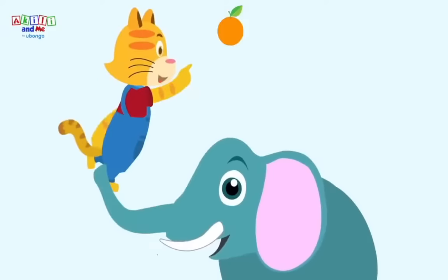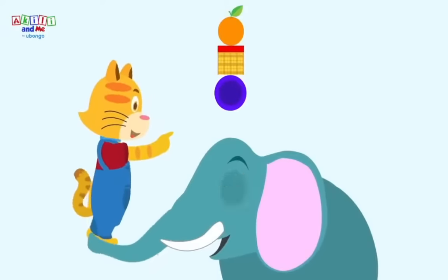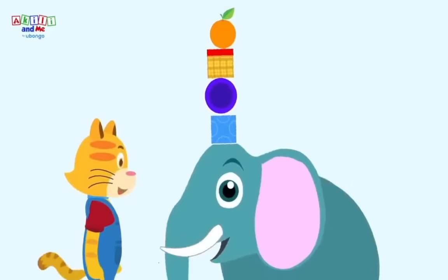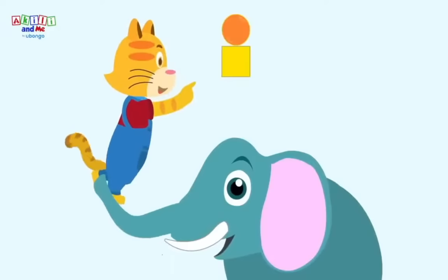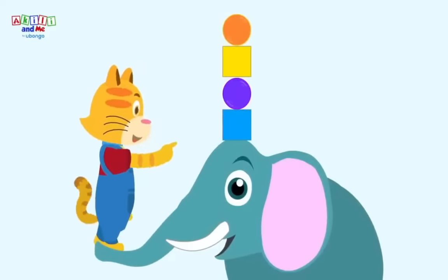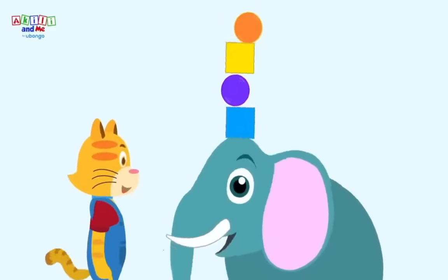What shape is an orange? What shape is an orange on a box, on a plate, on a tile, on a great big elephant? Well, it's a circle on a square, on a circle, on a square, on a great big elephant!